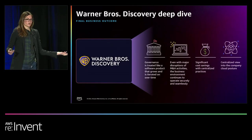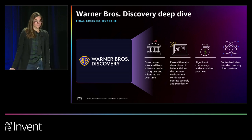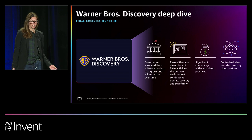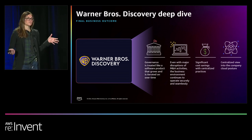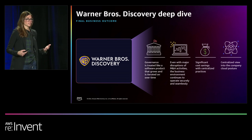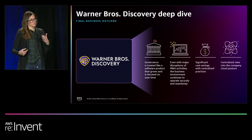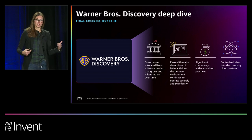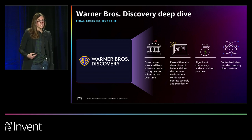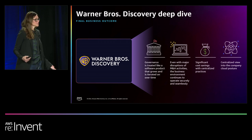So what are our final business outcomes? Governance is treated like a software product. I don't think I can say that enough. Even with major disruptions of M&A activities, the business continues to operate seamlessly. We've achieved significant cost savings by combining things at the top level, like CloudTrail, which led to an immediate $1 million savings a year. But if you think about it, you saved it this year, and you've prevented that spend going forward, which was just wasted. You really are contributing to the whole financial picture. And the most important thing is having a centralized view into your company's cloud posture.